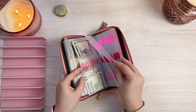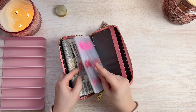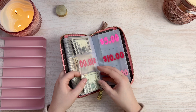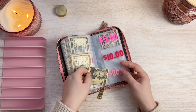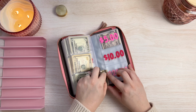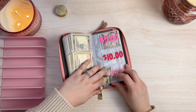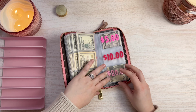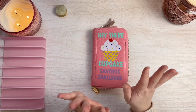I've got 1, 2, 3, 4, 5, 6 panels left in this. So that's pretty exciting. I kind of want to fix this little corner that was folded. Let's see if I can. It's difficult to stuff them in on this side. Okay, got it. Looks good. Perfect. Okay, I'm not done yet, guys.